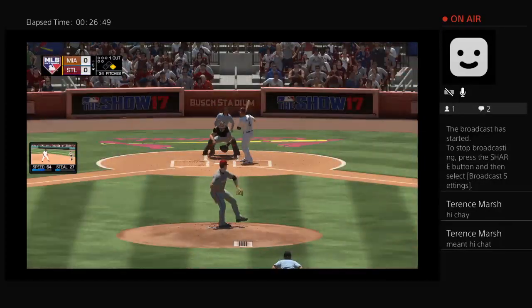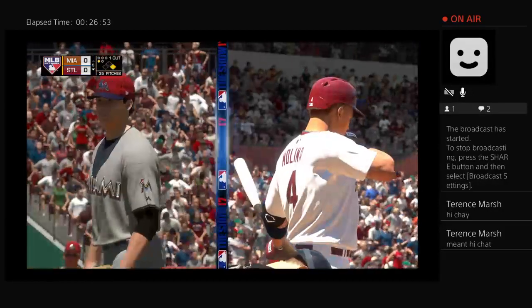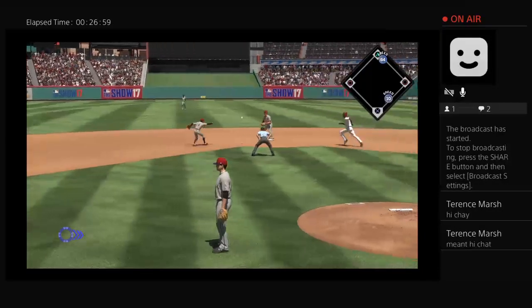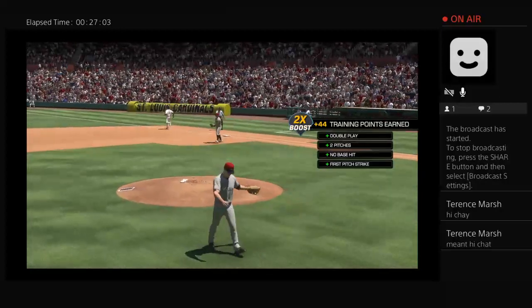Stepping in, Yadier Molina. He got called out on strikes his last time through. Takes a look down at the knees for a strike. Hit weakly back to the mound. Torreyes has it. One there. Return throw is in time. How about that? They do turn.